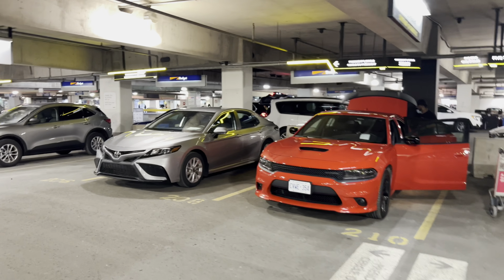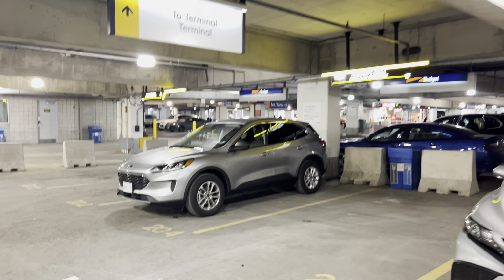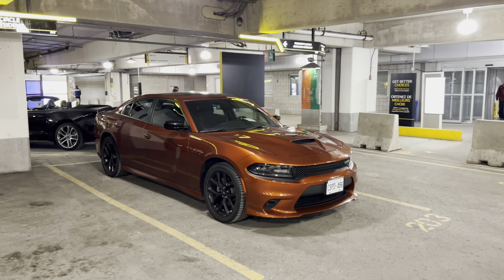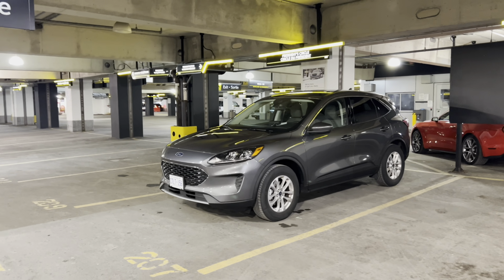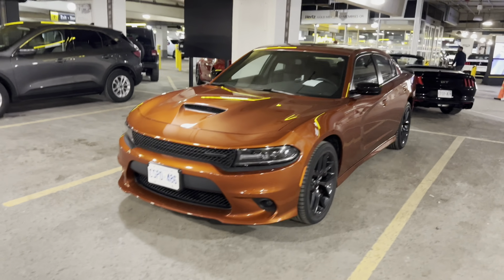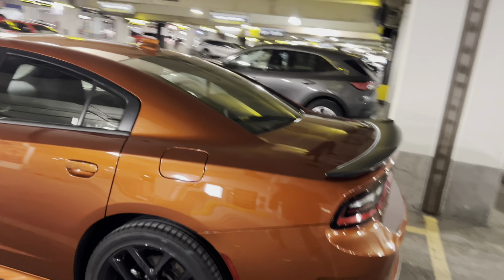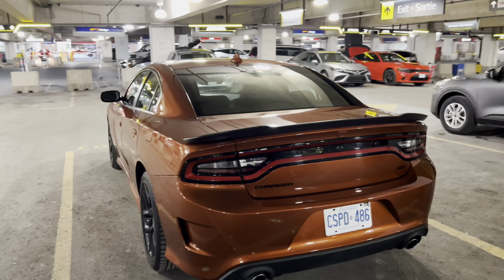President Circle, we've got a Dodge Charger here. Got a Camry. Got a Ford Escape. Over here we got another Charger. There's that cinnamon stick color. Cinestick, I think they call it. And another Ford Escape. I think these are GT models. Let's just take a look again. See what they're getting in this year. It's GT.